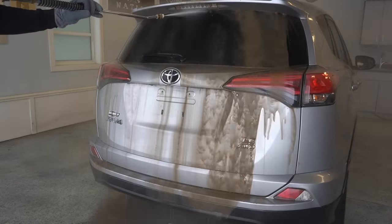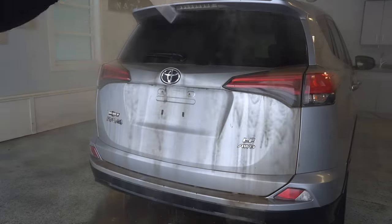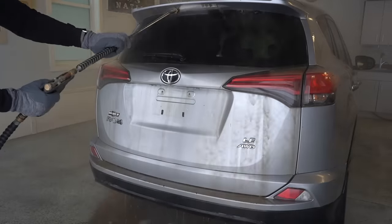Now, knowing this vehicle drives on a lot of gravel roads, it's going to be imperative to spray out all the crevices really well, as they're going to be full of dirt.